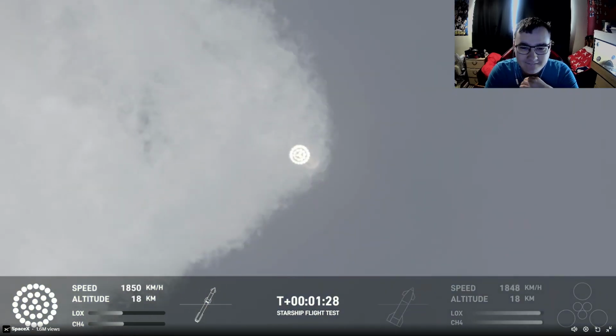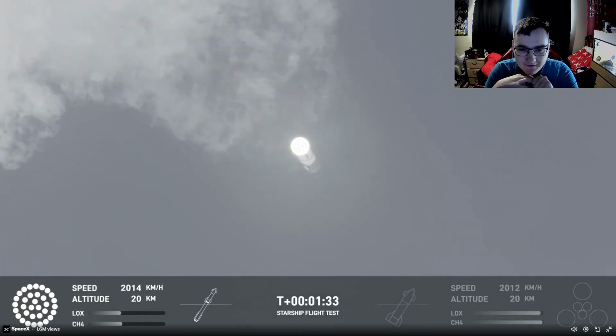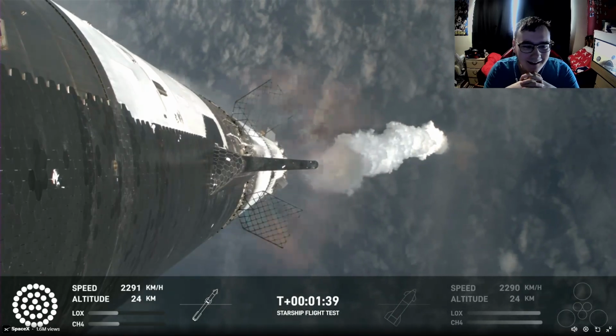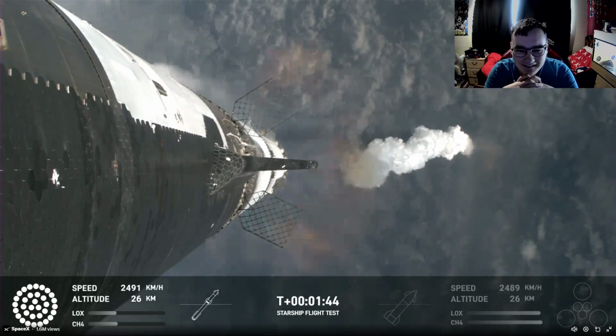Now the next major milestone is going to be a hot staging maneuver. Again, we're going to be doing that in just about 90 seconds. To do that, we're going to shut down all but the 3 center Raptor engines. Hey, the heat shield on 28's looking good. That'll be our MECO, our main engine cut off.